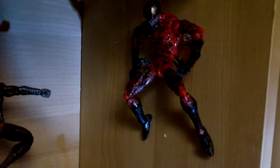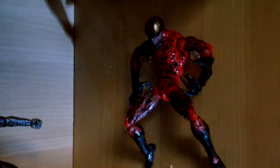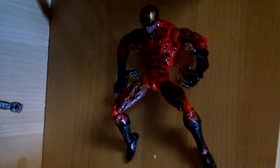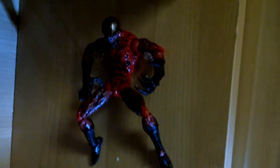I really like this Carnage a lot, man. I haven't seen any other Carnages after I picked this one up. I actually saw this one in Toys R Us in the Bronx. The only one they had left. It was like waiting for me, man. And I happened to be there and picked it up. And articulation is crazy. Articulation is good. Real, real nice looking Carnage.